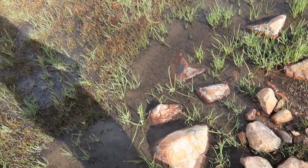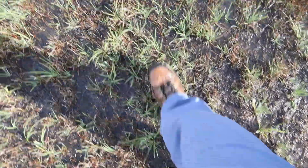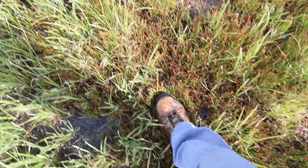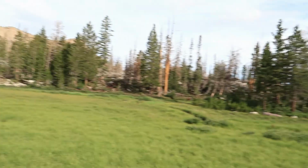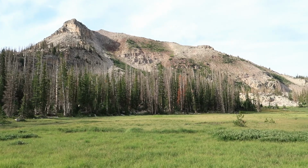It's very boggy again. Grateful for the waterproof boots. I can't imagine doing this at all in regular hiking shoes. This would be pretty gnarly. I hope this doesn't stay this way all the way across. My guess is, oh, there we go. Not quite as bad on the thicker grass. My guess is we're heading over that ridge too. There's two ridges here. One there, one there. It's like a big bowl. Big basin.